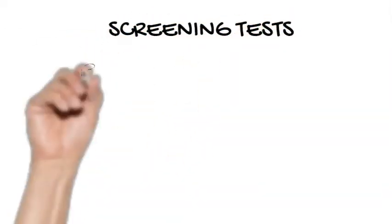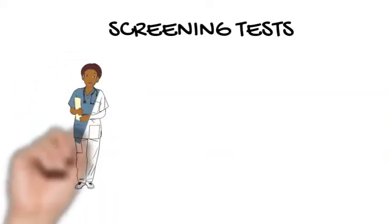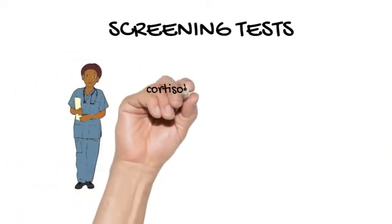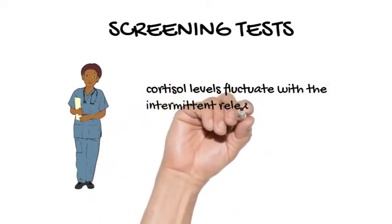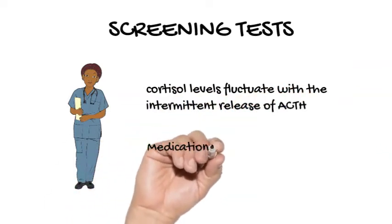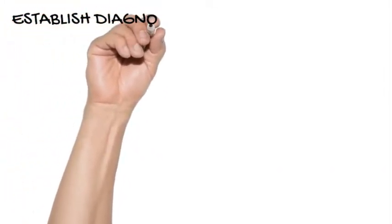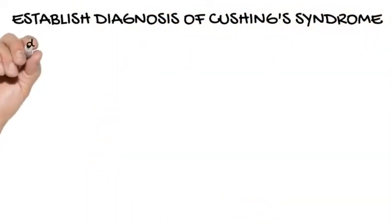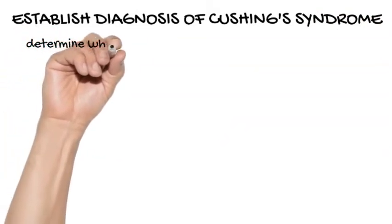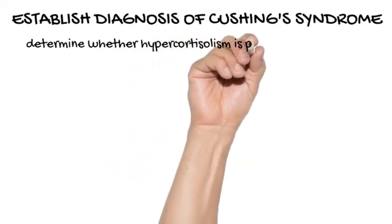Screening tests. The assessment of suspected hypercortisolism is difficult because cortisol levels fluctuate with the intermittent release of ACTH from the pituitary or from tumors outside the pituitary. Medications also affect cortisol levels, leading to false positive or false negative results. Establishing the diagnosis of Cushing's syndrome. The first step in evaluating Cushing's syndrome is to determine whether hypercortisolism is present. At least 2 first-line tests should be abnormal to establish the diagnosis of Cushing's syndrome.